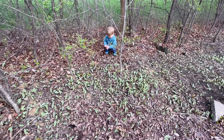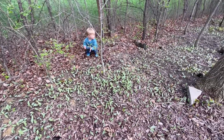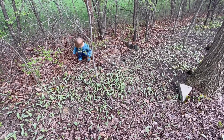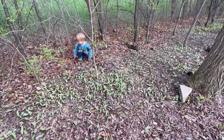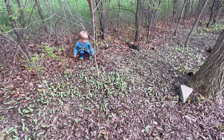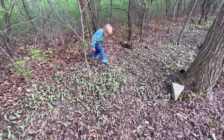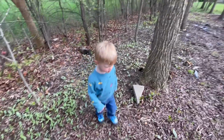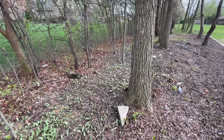So this is my nephew Lincoln showing off his beautiful collection of yellow trout lily. It's a spring ephemeral, and that means it's a perennial plant that actively grows throughout the spring. It flowers very briefly and will go dormant by midsummer. And its leaves die back, and the plant pretty much disappears by midsummer.